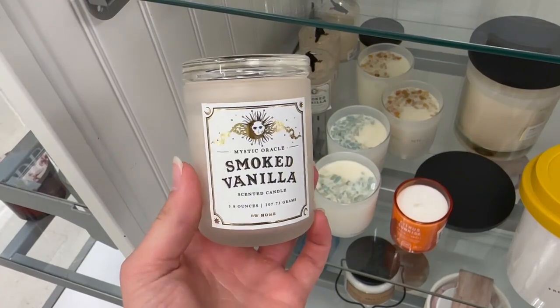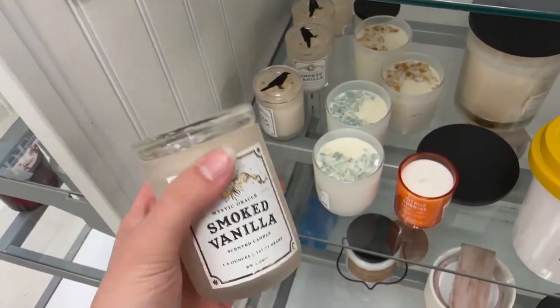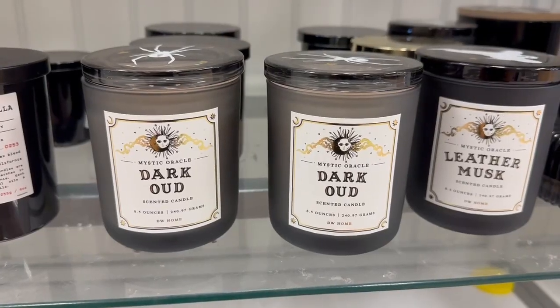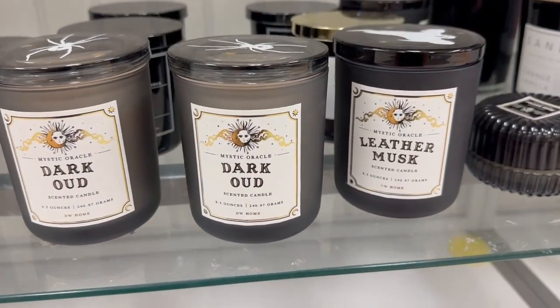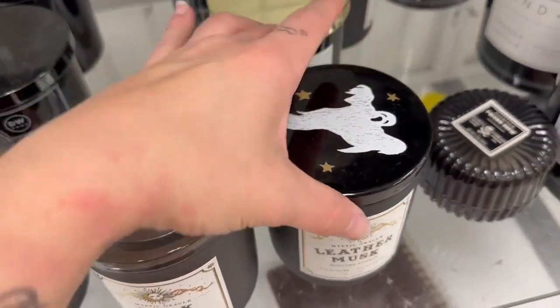Another sighting of some spooky candles. All of these smelled amazing. That smoked vanilla one, I don't know why I didn't buy it. I should have. And I really appreciate candles that have really unique toppers. So if it's got a nice topper on it, like a nice lid, I'm probably gonna buy it.